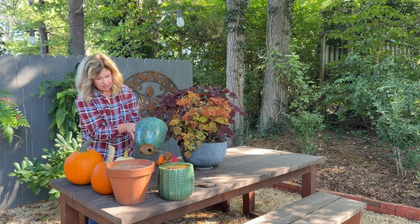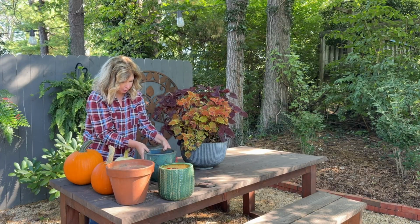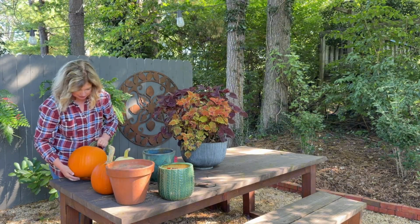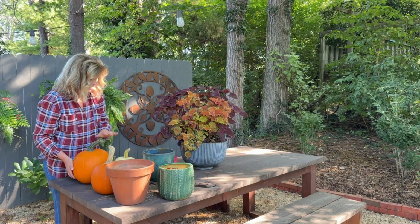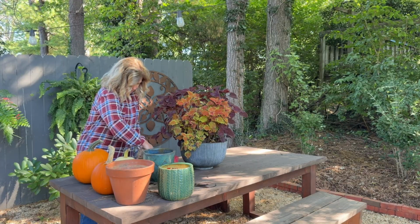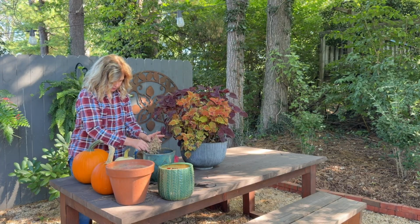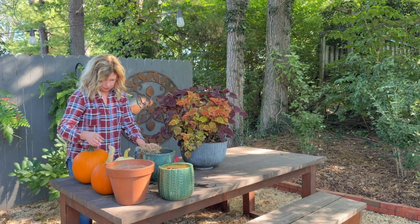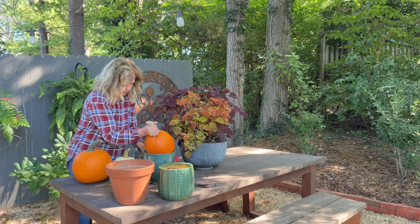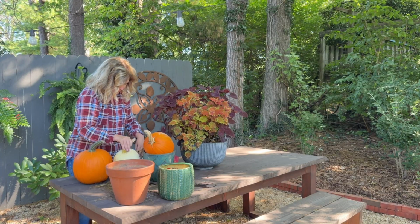I love these containers, but they are not weatherproof, so I can't leave them out after frost. But for the pumpkins, I thought it could be fun. And actually, I think I need to get some moss. So let me grab that, the right kind of moss, but maybe, I'm not sure that's going to work, but we'll try it. Yeah, it's not bad.